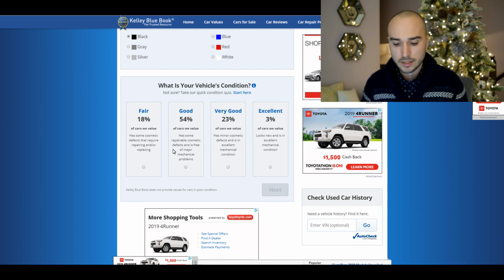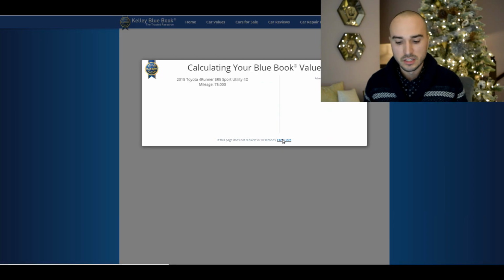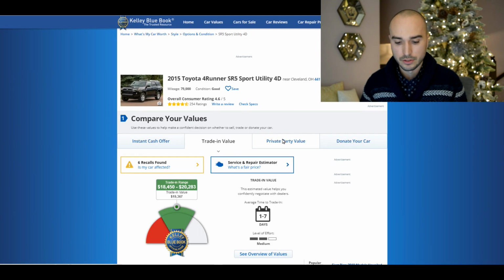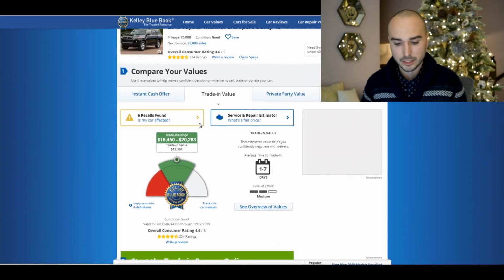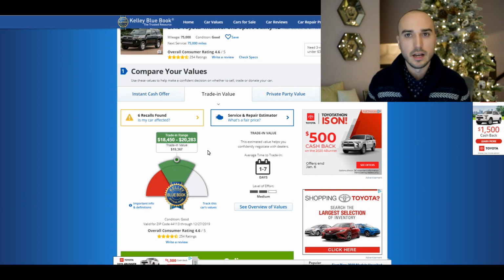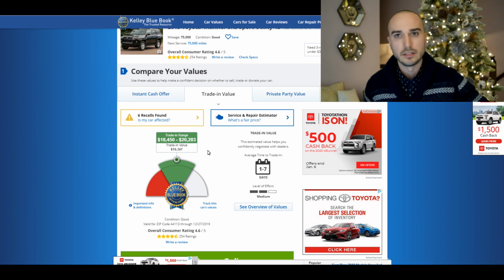So let's go with a good condition, and we're going to see what the trade-in value is for that specific vehicle just based on present data that they have access to. And you'll see here there's a range of values for this vehicle with this mileage and condition, 18,500 to 20,000. So that's our baseline of expectations. That's what a private seller could just say, hey, forget private selling, I'm just going to get rid of this. I'm going to go to a dealer, or maybe I'll go to CarMax and try and sell it there.